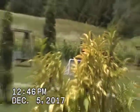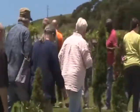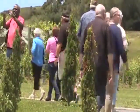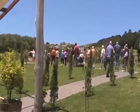Some iron-rich clay soils that predominantly produce iron-rich clay soil, he just said. We've got a large array of... Looks like a funeral march, people walking along to the vineyards.